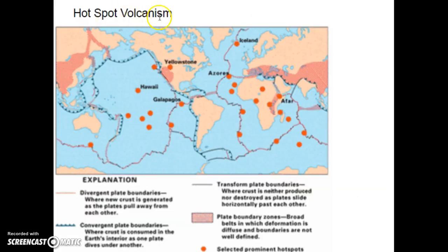So let's look at this hotspot volcanism map. Everywhere you see these dots, you find hotspots. So hotspot volcanism is not uncommon. It just happens in these little points of locations, and they're not highly populated areas, right? Notice a lot of these hotspots are located underneath ocean floor.